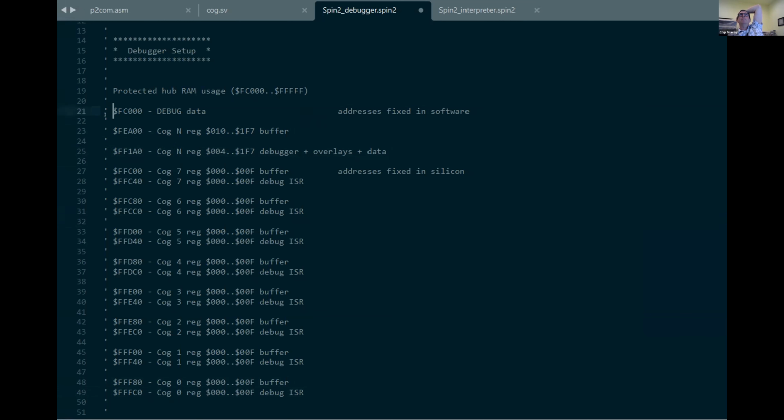And then this business up here, from there to there, that's about 11K or so, 10K. That's all the debug stuff for debug windows. It has nothing to do with the debugger, but it's all the data for debug display windows, like plot and scope and bitmap. All that kind of business winds up in here, and that's more or less textual data.